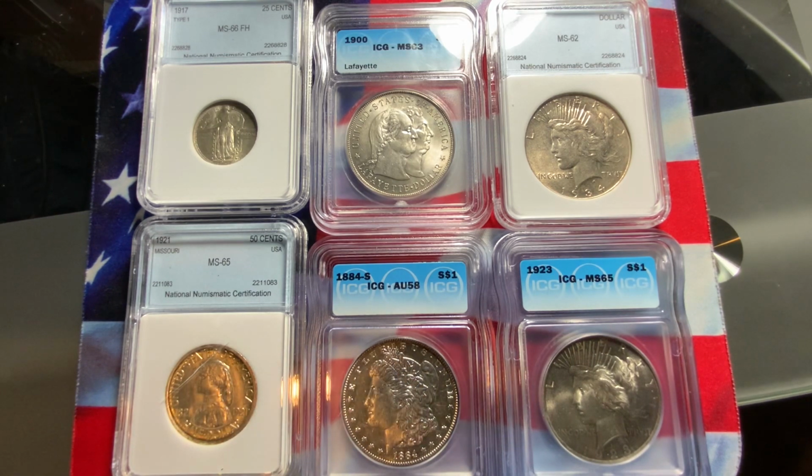Here we have a 25-cent piece, a Lafayette dollar, a couple of peace dollars, a Morgan dollar, and another commemorative half dollar. So these are a few coins that you can collect in the US. These are very popular coins. A lot of people invest in these coins.